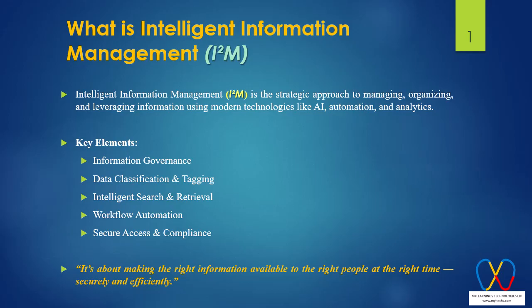Data classification and tagging helps an organization to categorize its data based on sensitivity, type, and other characteristics. The third key element, intelligent search and retrieval, uses AI technology to understand user intent, providing results beyond simple keyword matches. Workflow automation and secure access and compliance are the other key elements, which help to automate business processes and also ensure that data is stored securely and it is compliant with various data compliance standards and rules.